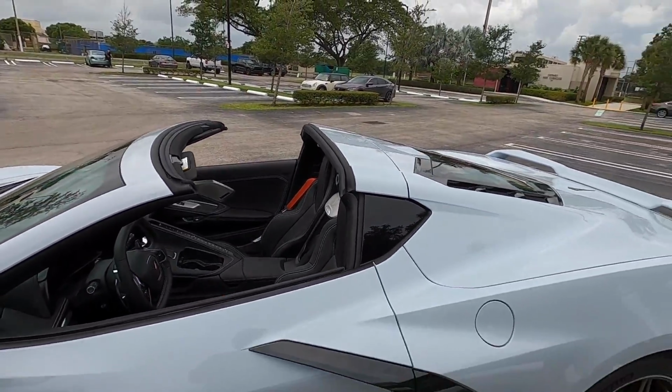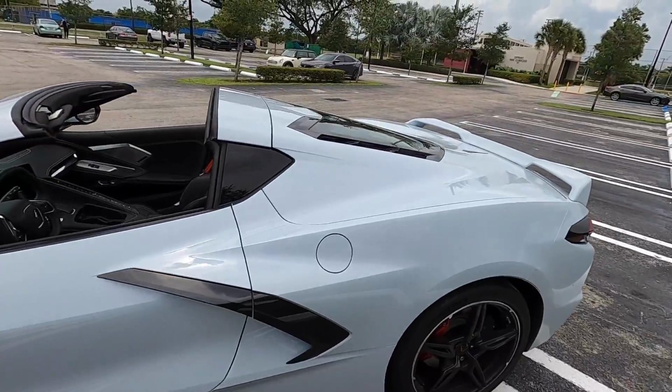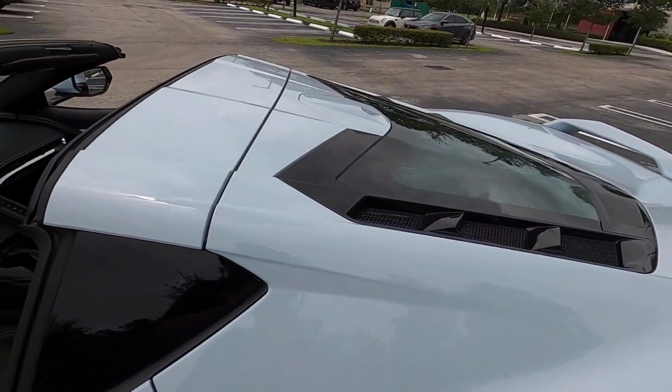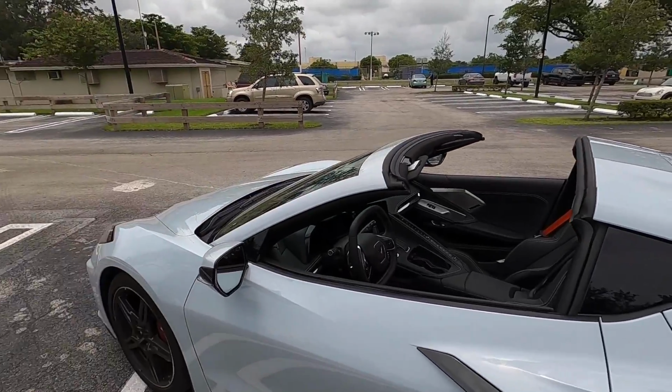And there actually is a hardtop convertible version of the C8 Corvette. I think it looks a little different in the back. I think the engine cover is a little different. They had to have a space for the roof to kind of fold into. However, I really do prefer the targa top.